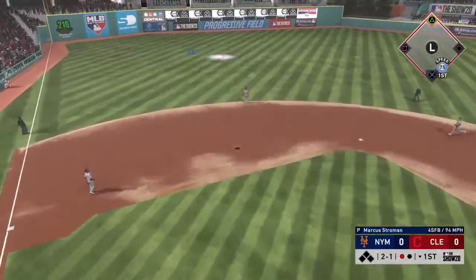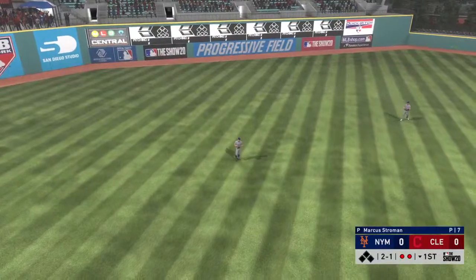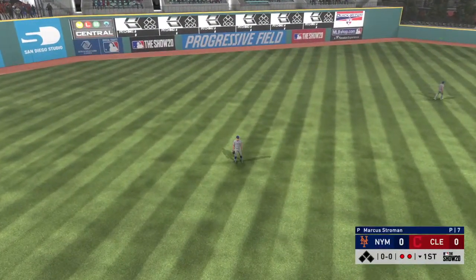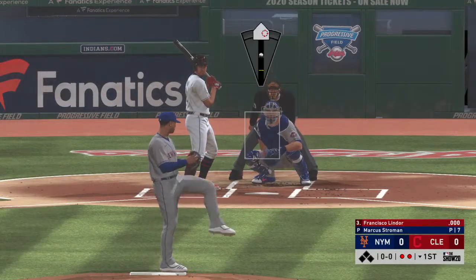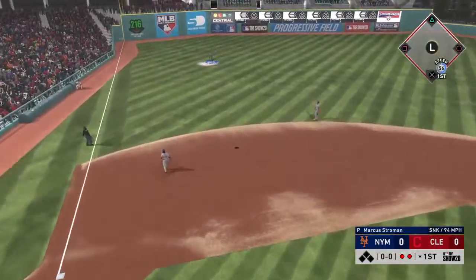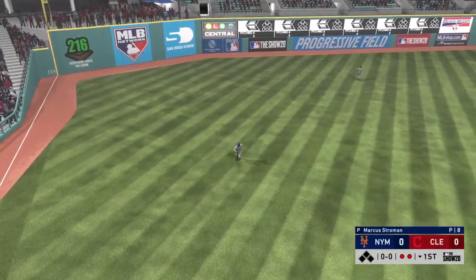High in the air into shallow left center. Gardner is there. Makes the play, and there are 2 gone now. And that'll bring in the switch hitting Francisco Lindor, looking to get on base and keep this first inning alive. Stroman looks in. Here it is. Skied in the air to straightaway left. Gardner is there, and he'll put it away to retire the side.